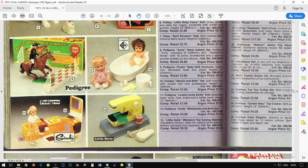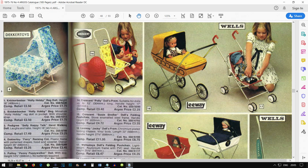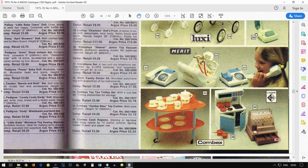We've got a little Betty sewing machine and a couple of dolls here. Bernie and Bath set. Interesting. And a Posy baby doll. Interesting. On this side we have prams. Prams and more prams. And a Hoover. I don't quite know who wants that as a toy, but to each their own, I say.